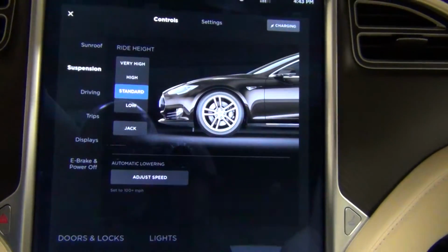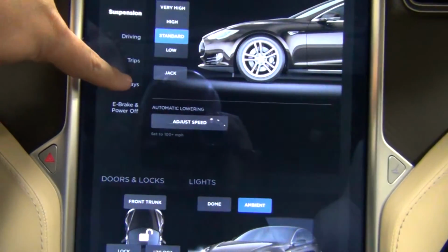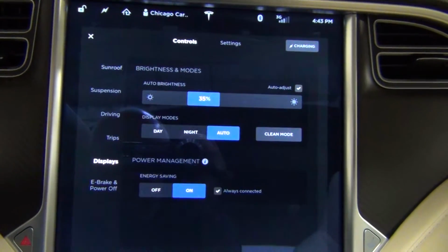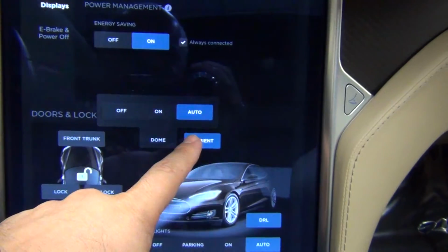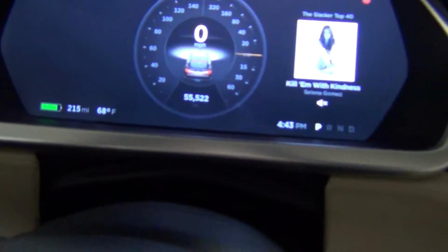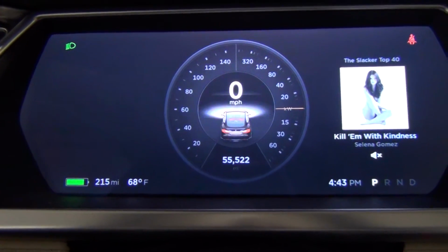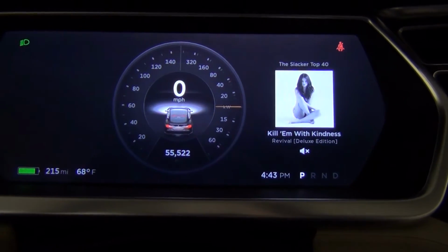You can change the suspension settings for the ride height. You can adjust the displays, of course. Everything's adjustable. I can even make the lights a little bit more ambient if I want. You can turn the ambient lights off, but why would you want to turn that off? That's cool. And then there's also another screen right up here which gives you a lot of other really good information, and especially with your entertainment system.